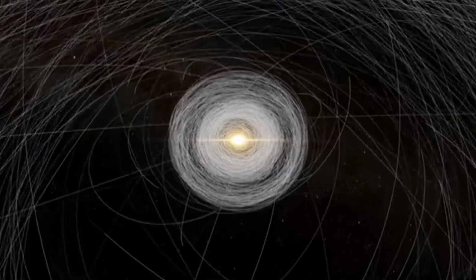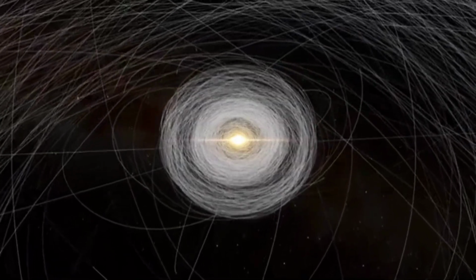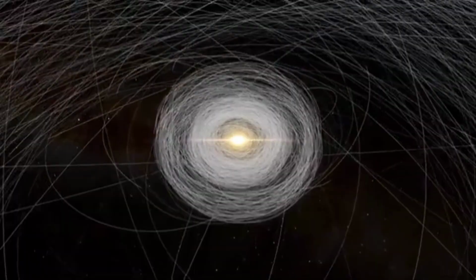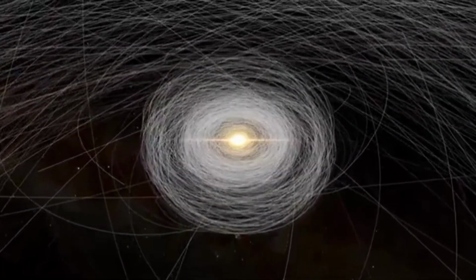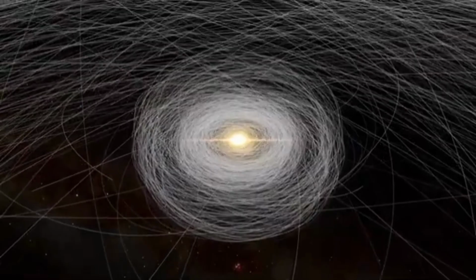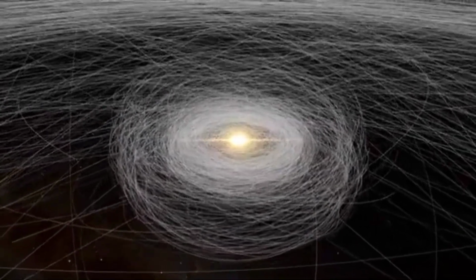The shape of the asteroid belt resembles a torus, whose volume increases towards its periphery. The objects within it move along elliptical orbits with an eccentricity of less than 0.4 and an inclination relative to the ecliptic that usually does not exceed 30 degrees.